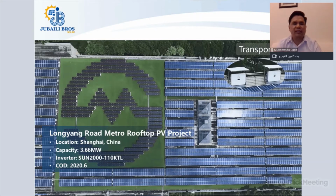So some case references about Huawei inverters. This is a project built in Shanghai, China, with capacity of 3.66 megawatt AC capacity. The inverter model used is Sun 2000-100 kTL, which is the 100 kTL model in our market.